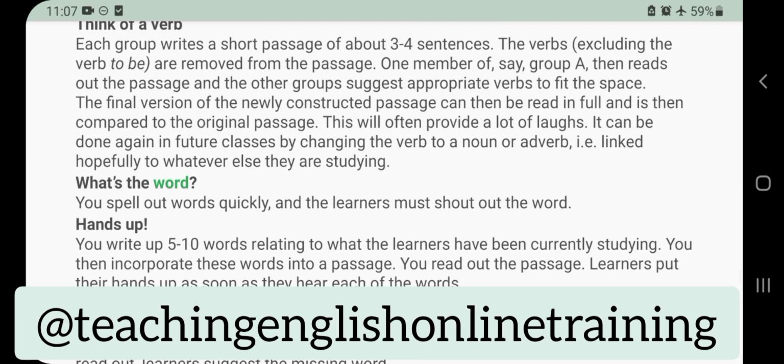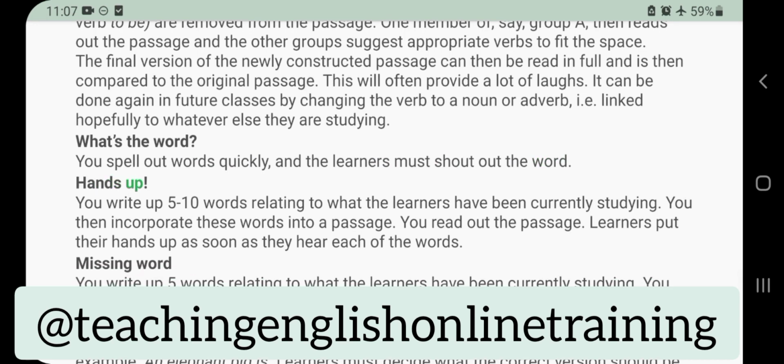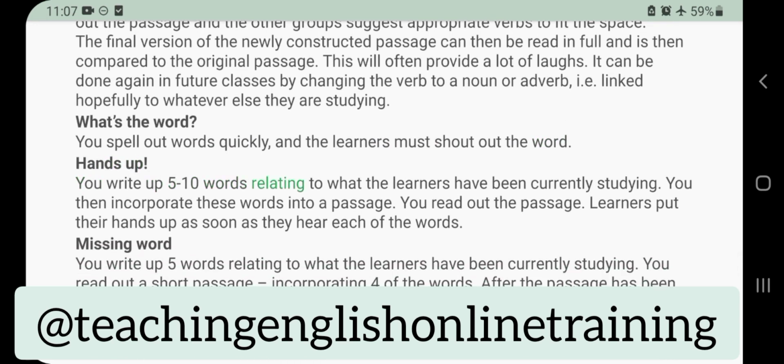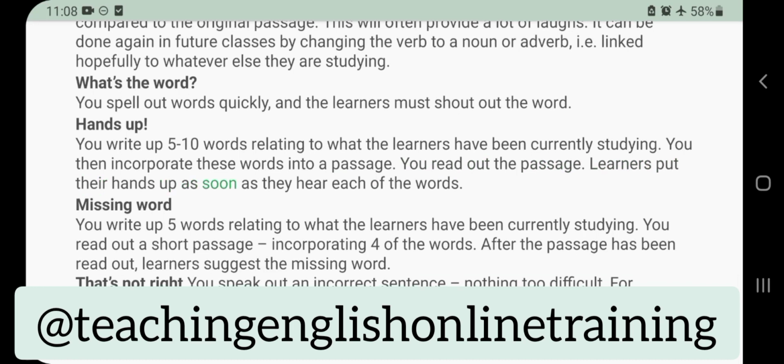What's the word? You spell out words quickly, and the learners must shout out the word. Hands up. You write up 5 to 10 words relating to what the learners have been currently studying. You then incorporate these words into a passage. You read out the passage. Learners put their hands up as soon as they hear each of the words.